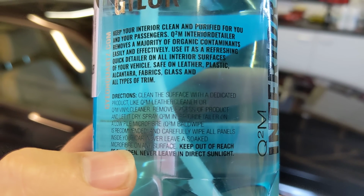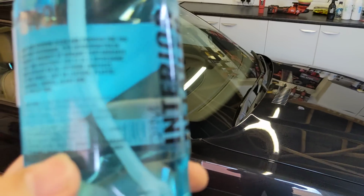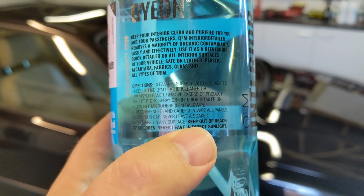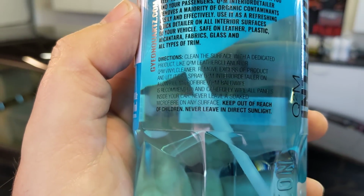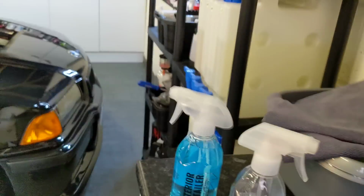Never leave your soaked microfiber on a surface. Yeah, because it might dry out or something, or you're just leaving the chemical on the surface for too long rather than it just evaporating. Keep out of reach of children. Well, child's already got his hand on it. Me. Never leave in direct sunlight. Okay, fine. Yeah. So what else do we need to know about this stuff, guys?